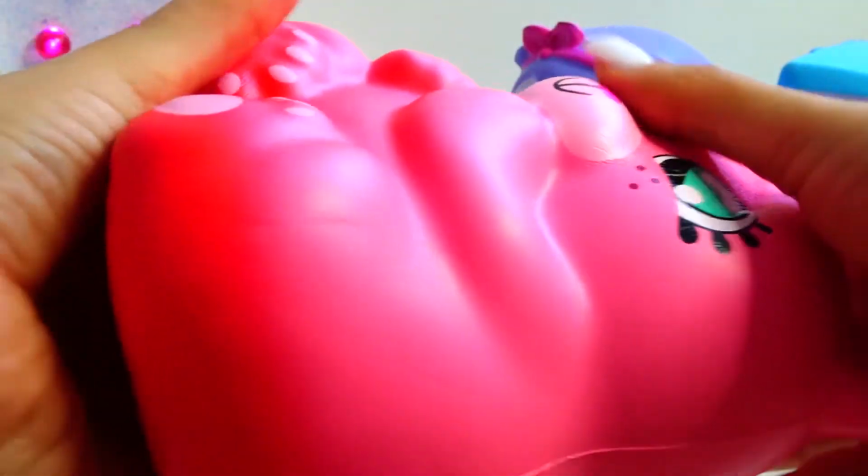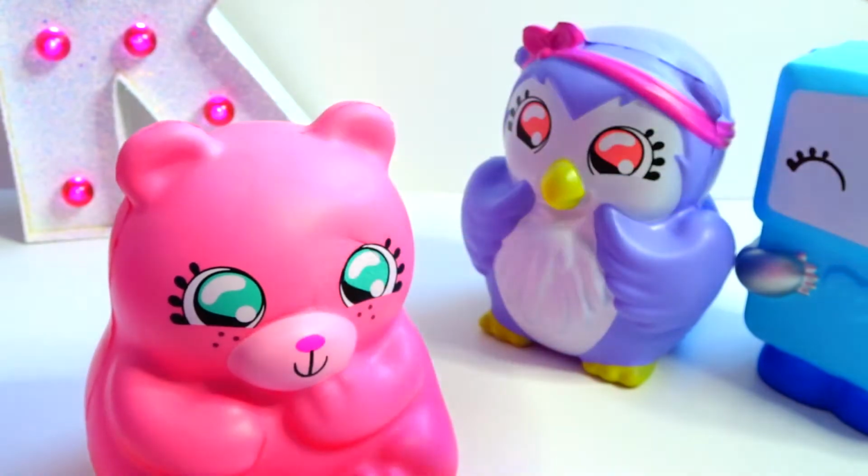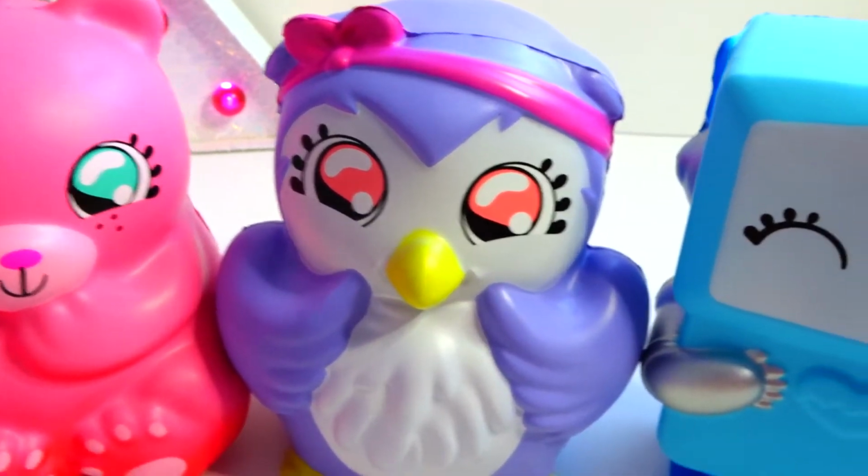Squish her head. These poor squishies, you ever feel bad for them? Because we're just squishing them like so crazy until they can't breathe. But anyway, guys, this is what I got.